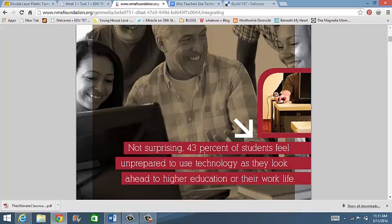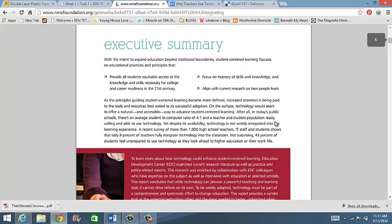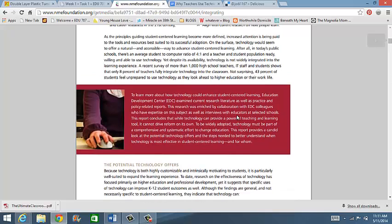Not surprising, 43% of students feel unprepared to use technology as they look ahead to higher education and their work life. You would think that once they went through high school that wouldn't be a problem. My kids are very fortunate that the school district we live in has school-issued iPads for students to use for their work, and I sure wish I had that at the school I was working at.